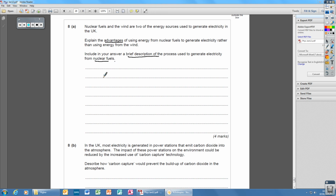So really they want us to say, because there's a lot of marks in this question, so we want 4 things to say really. So let's go for the second bit first. A brief description of the process. Okay, let's deal with the heat to begin with. So nuclear fuels create heat by nuclear fission.